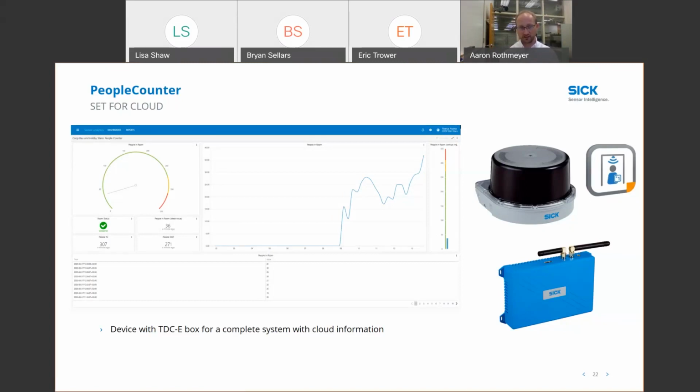So we can do all kinds of interesting things in here. You can see this is basically a dashboard, which shows the current count, and it shows trends as you go through. This is a system that we're working on expanding as well, so that really you can take advantage of all the power of the PeopleCounter.